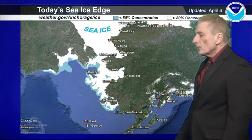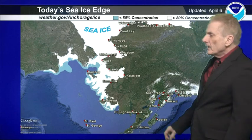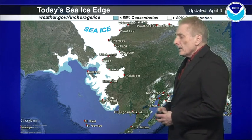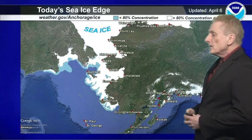You can still see sea ice free waters there north of St. Lawrence Island and Bristol Bay, ice about gone, and less ice in Cook Inlet with each passing day. And forecast, not much change in these conditions expected through the weekend.